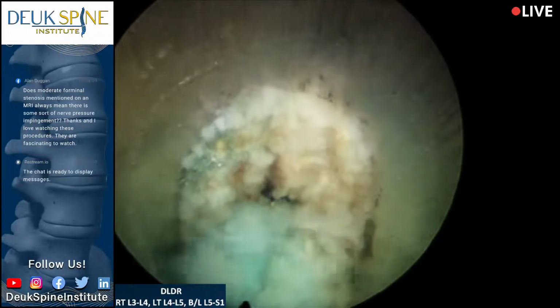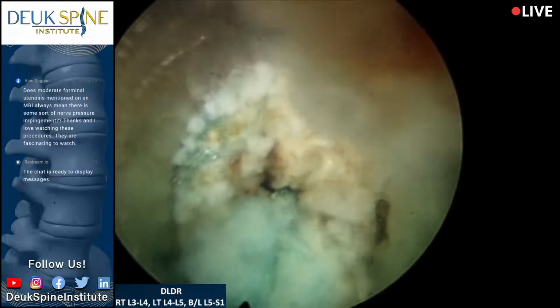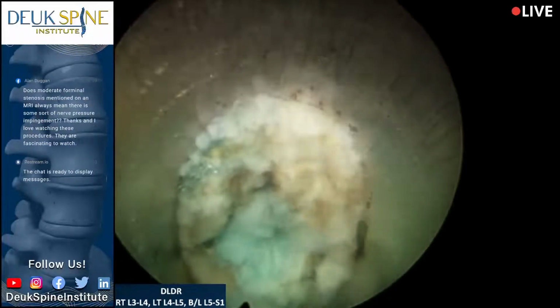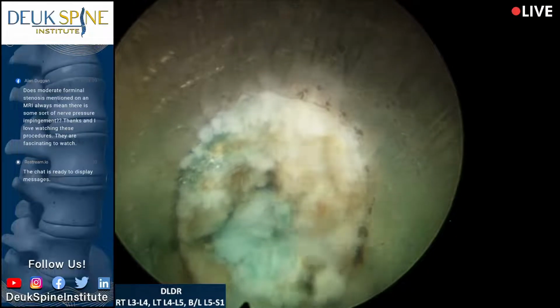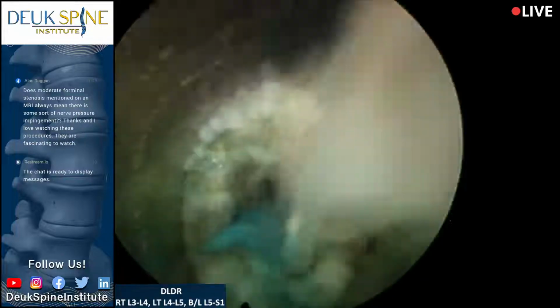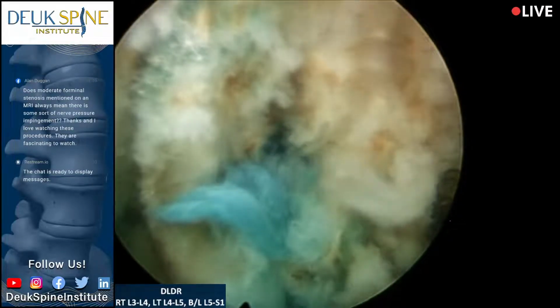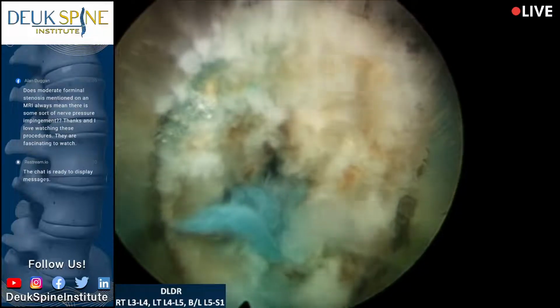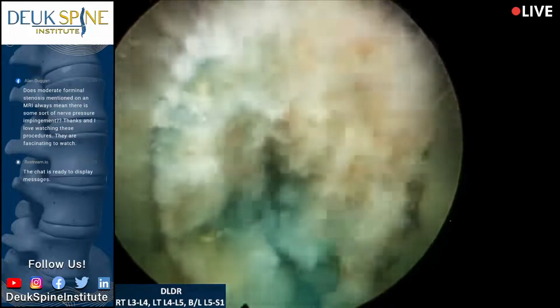Endoscopically visualizing the inside of the first herniated disc. This is the L4-5 disc herniation. We're literally inside the tear, the annular tear. When I say tear, I mean annular tear. And we're seeing part of the herniation right there, the blue stuff. So we're going to remove as much of that herniation as we can.